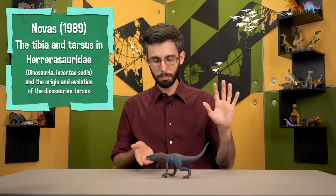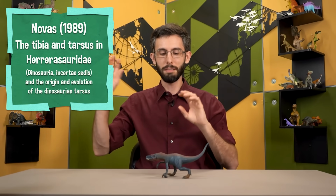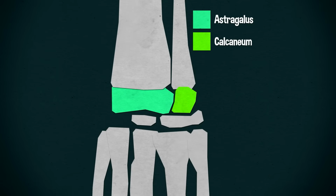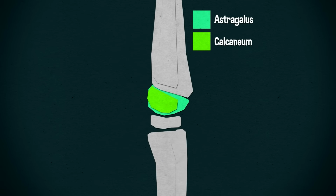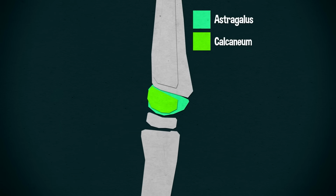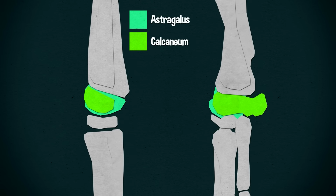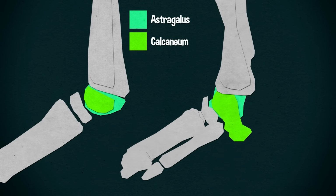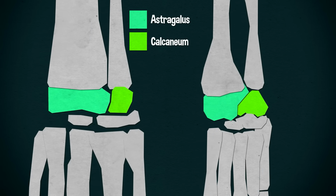Speaking of the way that they walked, I'm gonna regret saying this, but they walked like dinosaurs. Their ankles were somewhat intermediate between the ancestral dinosaur condition and what we see in more derived animals, but they very clearly had the two main bones of the ankle, the astragalus and the calcaneum, functioning as one unit. They weren't fused together, but the whole foot pivoted against that hinge. That's different from what we see in ancestral archosaurs, where the whole foot can pivot as a hinge, but it can also rotate on axis.